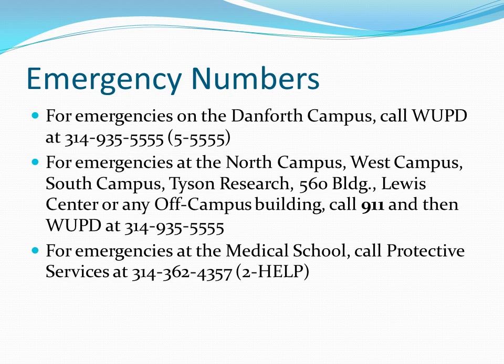In the case of an emergency, it's important to know the right number to call to get help as quickly as possible. On the Danforth campus, that'll be the Washington University Police Department at 314-935-5555. For off-campus buildings, you'll call 911 first and then call WUPD for assistance. And if you're ever down at the med school, you'll call Protective Services at 314-362-4357.